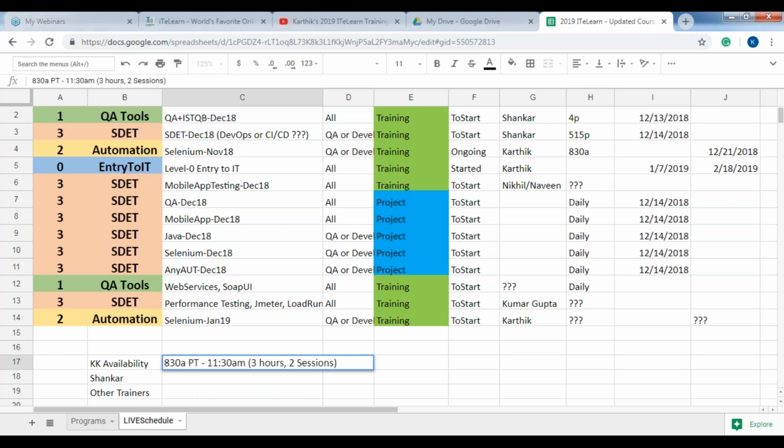And then I would have the evening from maybe 6:30 p.m. Pacific time, team. I'm telling all in Los Angeles local time. I wouldn't stretch much, I would do max to 8 p.m. That would be 1.5 hours, one training, one session. So that gives me 3 windows.